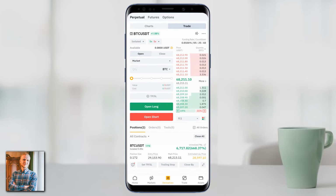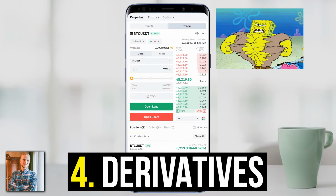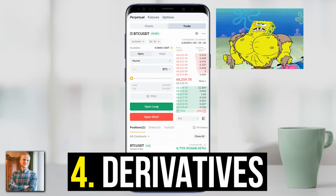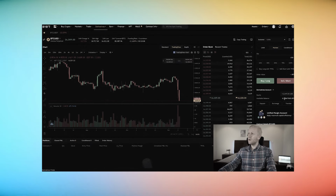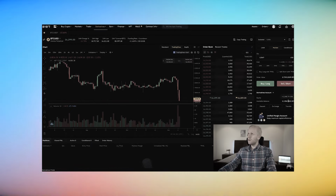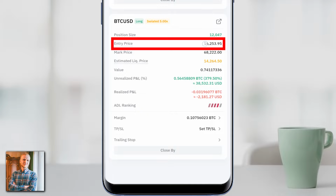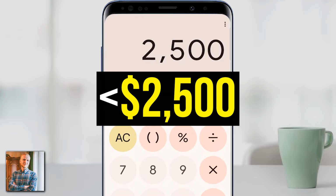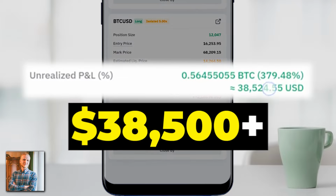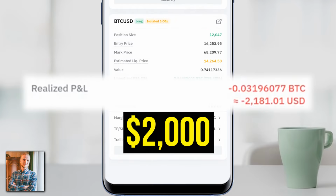When we move to the fourth way of making money right here, it's called derivatives, and that is also known as trading on steroids. It means that everything is amplified. Let me just show you an example right here. I opened this trade publicly on my YouTube channel. I showed all the details and many updates when the price of BTC was less than $17,000, as you can see here. Back then I put less than $2,500 worth of my own money, $2,300, $2,400, something like that. Then it has made already more than $38,500 unrealized profits and roughly $2,000 in fees.